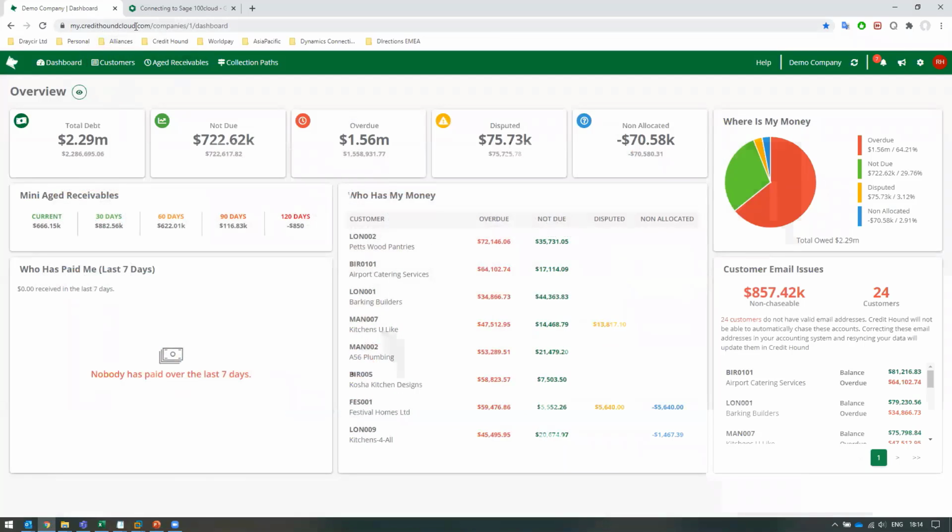So already we're connected up to Sage, and I've logged into Credit Hound. Like I said, it's just a web address logged in with your own login. I've got my demo company here, and the first thing you're going to see is your dashboard. The good thing about this software being cloud-based, and the fact that we've got so many years of working with customers like yourselves, is it's all really intuitive.